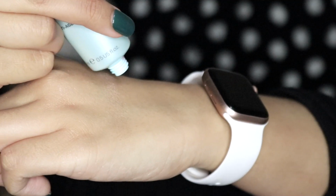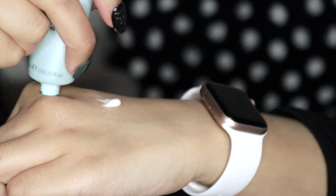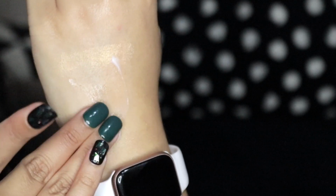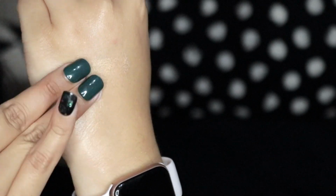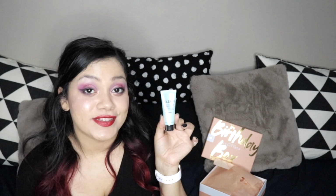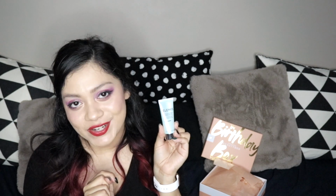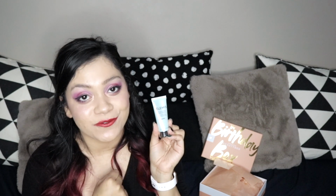For the Elemis Pro Collagen Marine Cream, this had a 4.8 star rating and 199 reviewers. I own this cream, I love it. I think it's really good for anti-aging. There were a couple negatives, but it was just about the product being expensive, and yeah, it's a pricey product, but everybody else was saying it does wonders for your skin. This product is so expensive that the sample size, not the regular size, but this size right here, is valued at $40 US, and this is also a cruelty-free brand.